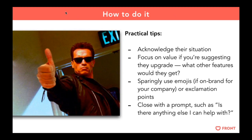First, acknowledge their situation. Recognize that you're not going to be able to tell them what they want to hear from you. So begin by acknowledging that and setting expectations for the rest of the message. If you're suggesting they upgrade, then explain the value beyond just enabling what they're trying to do, but what other features or other benefits they'll get from upgrading. This level of proactiveness may help your customers see additional value they didn't realize before.